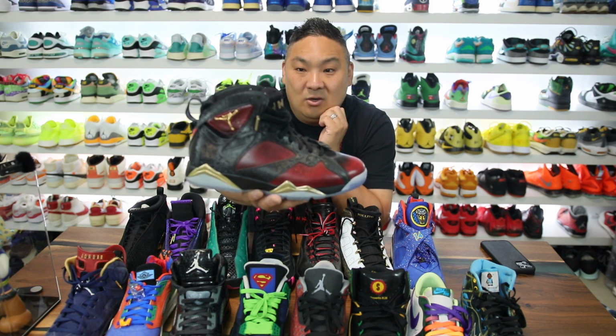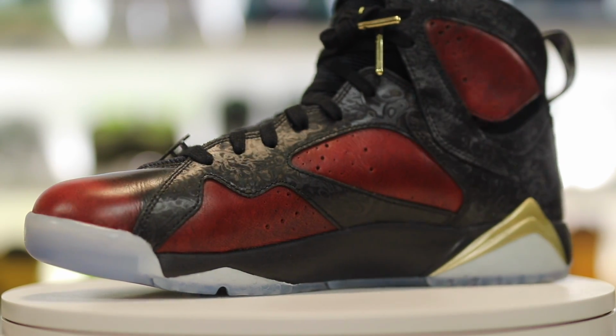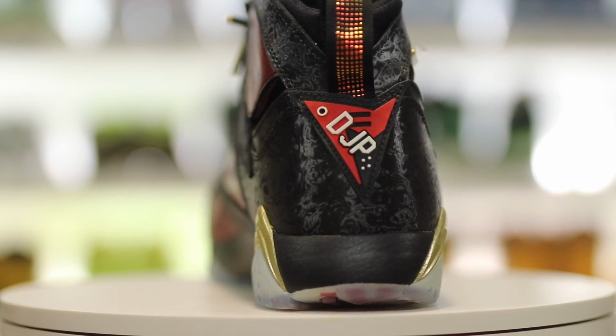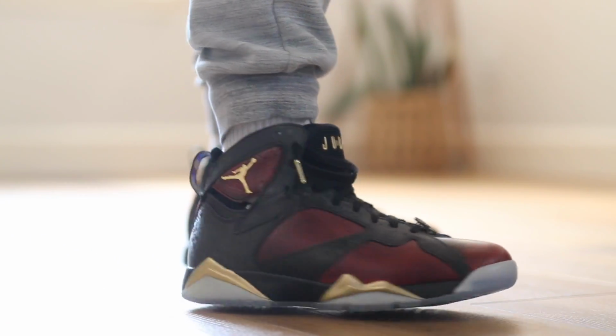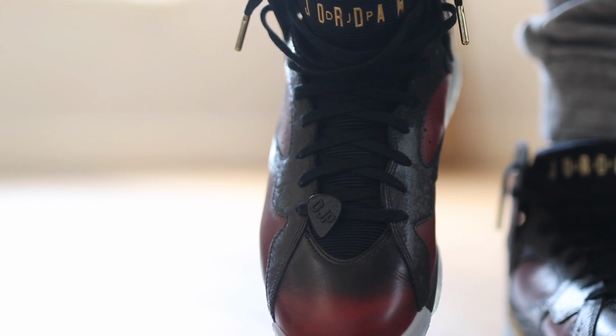2016, the Air Jordan 7 created by Damian. This one is crazy too, with the red and the black. Again, very interesting texture, gold accents all over the shoe. I love the pull tab right here, how it's all iridescent, and then the bottom of the shoe is really cool, how they kind of encapsulate him on the bottom in a cartoon. I think that's really cool. You also have a guitar pick here on the front, so Damian did a great job on these ones as well.